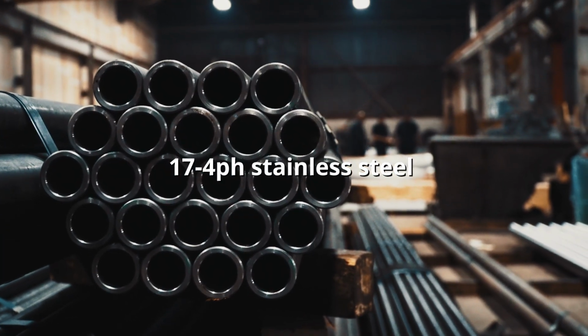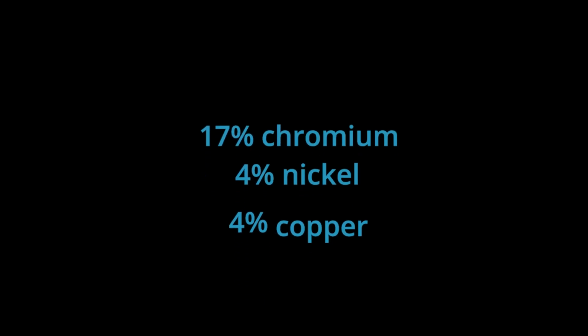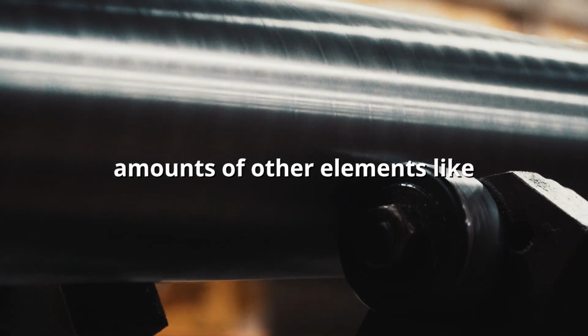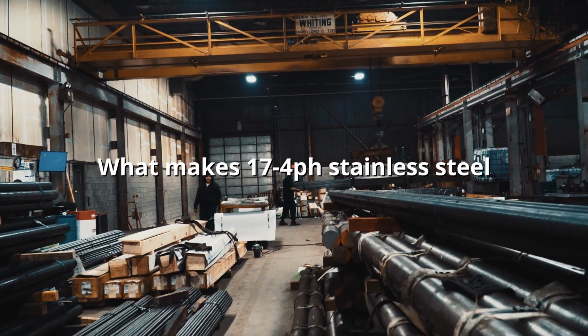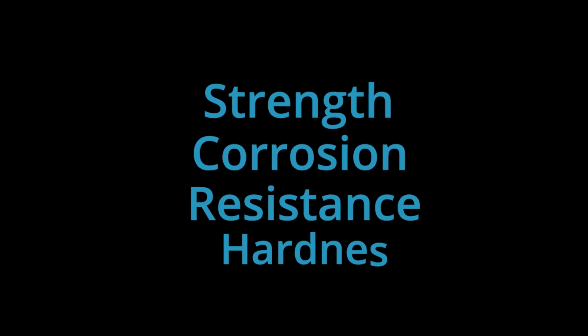17-4 PH stainless steel is a type of steel that contains 17% chromium, 4% nickel, and 4% copper. It also contains small amounts of other elements like manganese, silicon, and carbon. What makes 17-4 PH stainless steel unique is its combination of strength, corrosion resistance, and hardness.